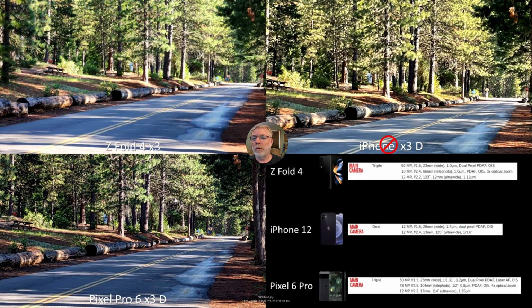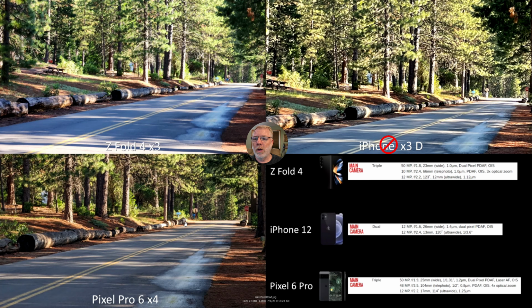I actually think the Pixel beats out the Fold in this 3-time, even though it's using its main shooter. Go to the next photo. You can see that the Pixel, when you use its 4 times camera, it just blows everything out of the water. I mean, look at all the detail in the trees. Everything's just there. Detail on the ground. It just wins, hands down.